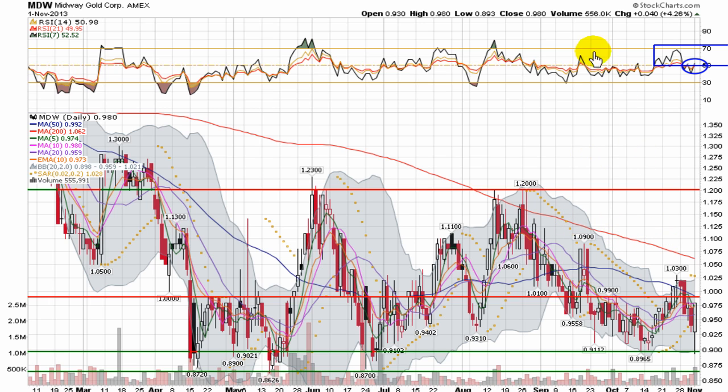Volume picked up on Friday, 556,000 shares traded, a definite increase over previous days, and certainly above the 3-month average. And that could just be because technical traders always have that buy on support mentality, and so I'd look for that volume to stay strong moving forward to try and continue the upward pressure. So with all those points in mind, this is a chart that we'll keep an eye on going forward to see how it performs. As always, merely my interpretation of the MDW chart.